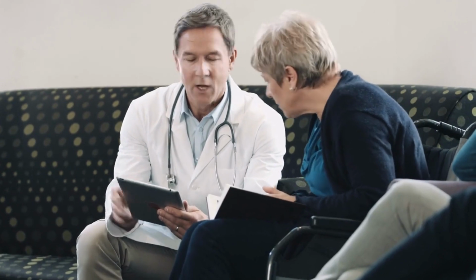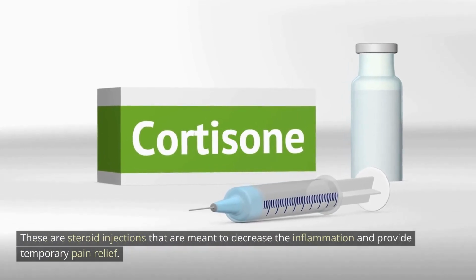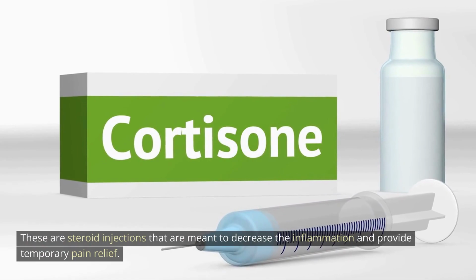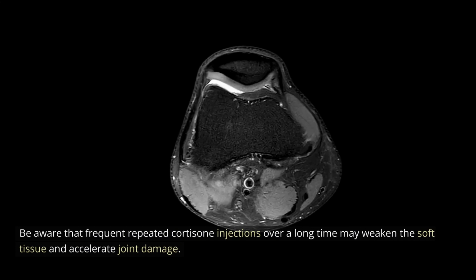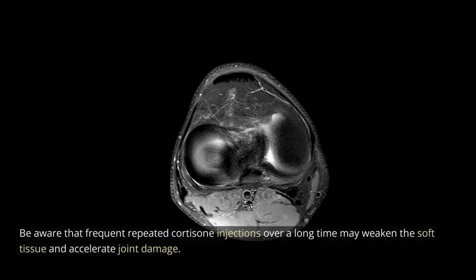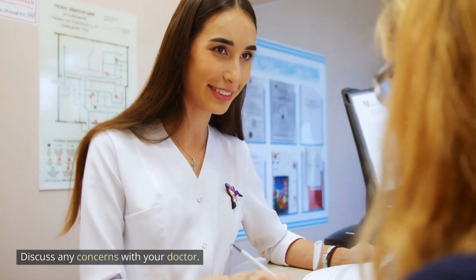And finally, number 11, your doctor may recommend cortisone injections. These are steroid injections that are meant to decrease the inflammation and provide temporary pain relief. Treatment results vary. Be aware that frequent, repeated cortisone injections over a long time may weaken the soft tissue and accelerate joint damage. Discuss any concerns with your doctor.